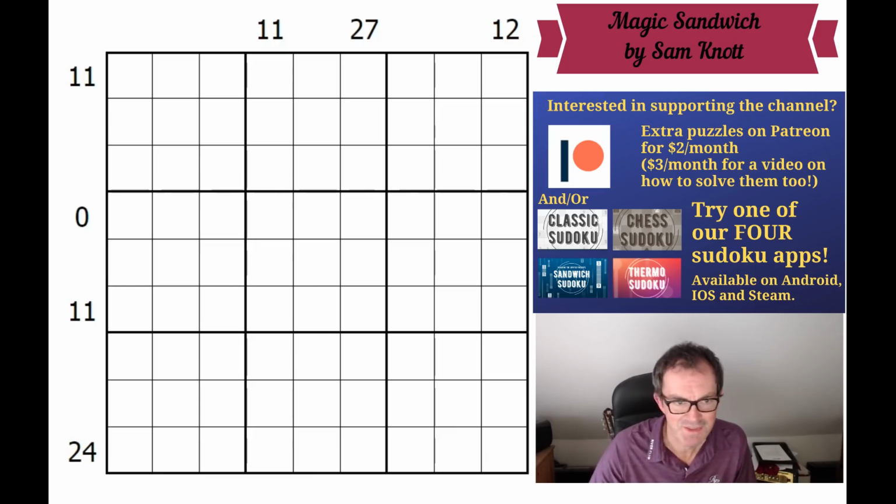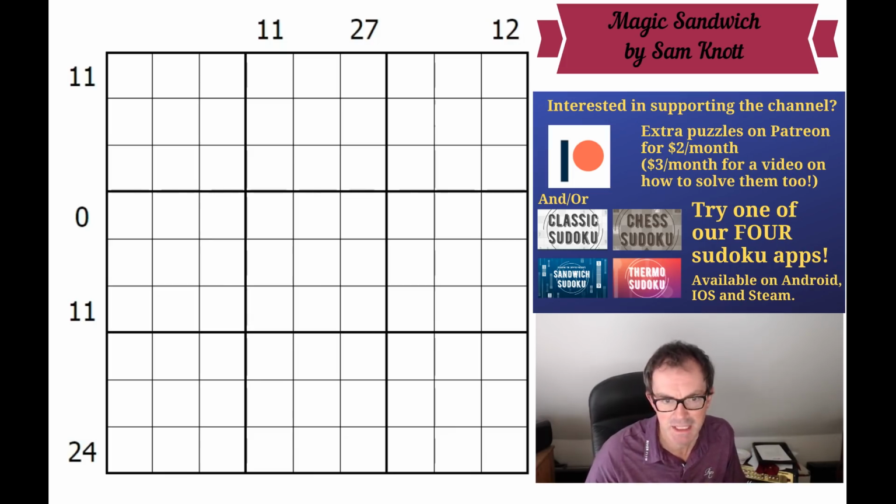Hello, welcome to Saturday's edition of Cracking the Cryptic, and we have a debut puzzle today from Sam Knott. One of our testers described this puzzle as a blinking marvel, so I'm hoping it's going to be very good fun.